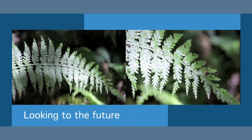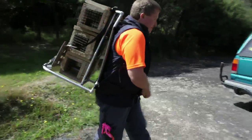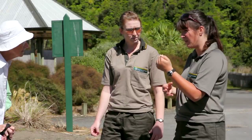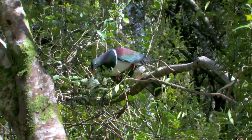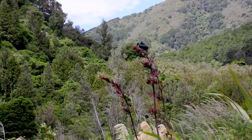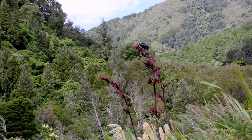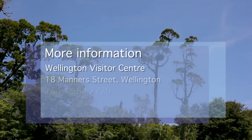DOC will continue to work with the community and the Rimutaka Forest Park Trust to make the Catchpool and Orongorongo Valleys enjoyable and accessible wild destinations for Wellingtonians, New Zealanders and international visitors. And remember, the Rimutaka Forest Park is your park. So if you have any suggestions or need any more information, give us a call.